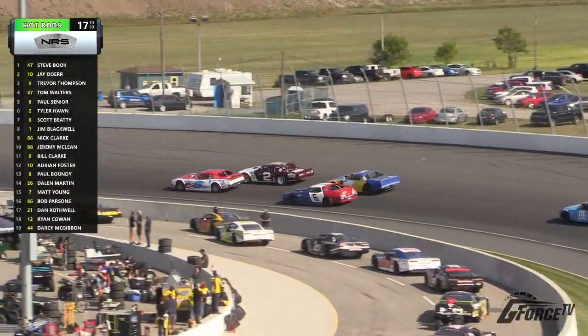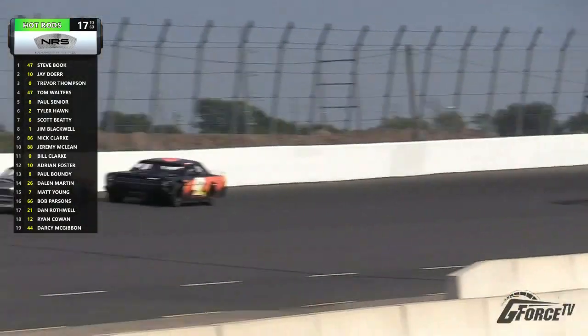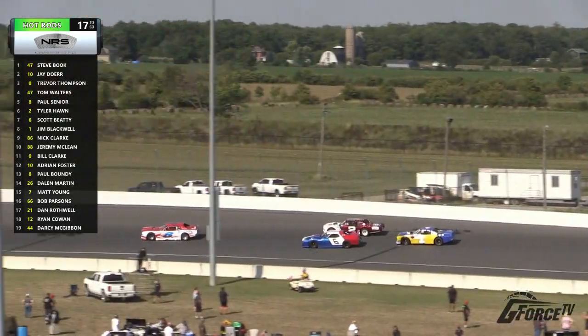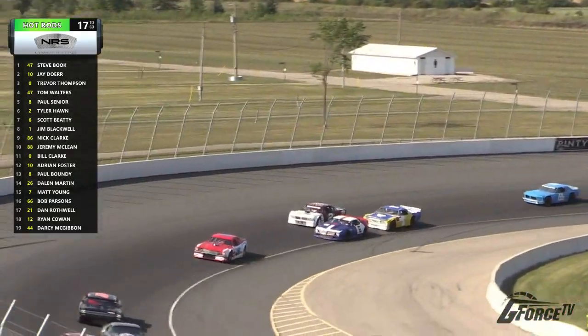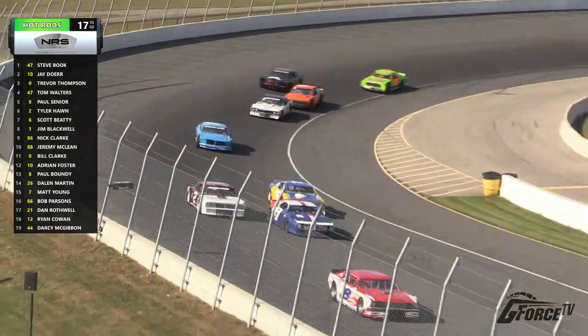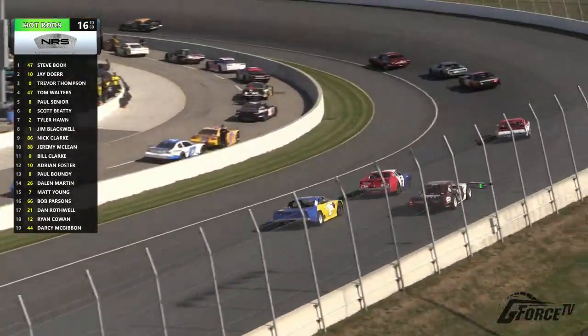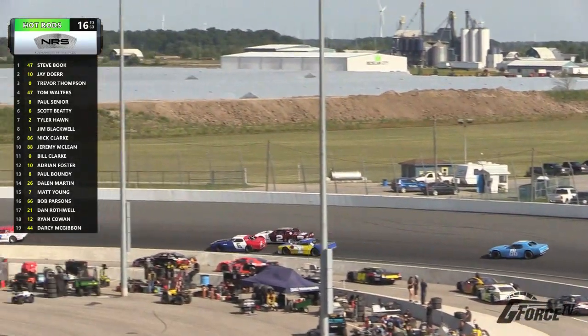Jay Dewar right now trying to hold off the challenges of Trevor Thompson in the 00, and there's a good battle going on from about 5th on back. Paul Sr. is back there in the mix along with Tyler Hahn, Scott Beatty, and Jim Blackwell. Blackwell now trying to get a nose to the inside of Hahn, sort of pinned in behind Beatty as well as they race down the front straightaway into turn number 1. Just so much room out there.